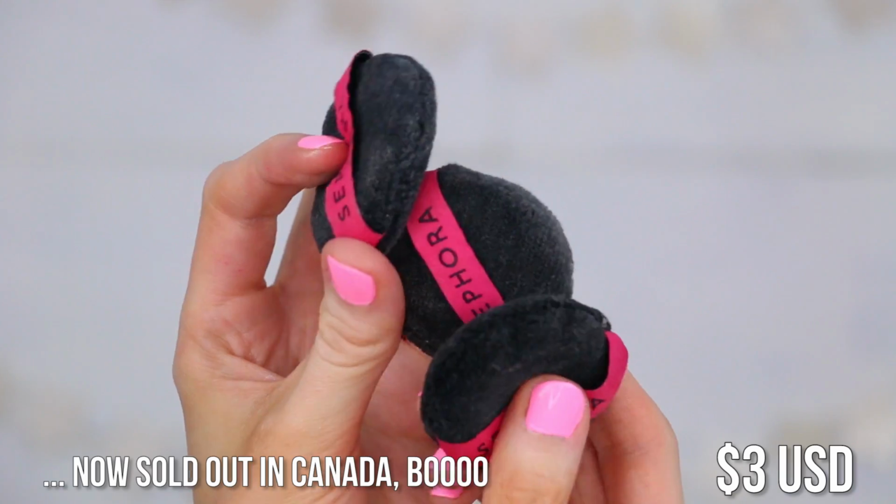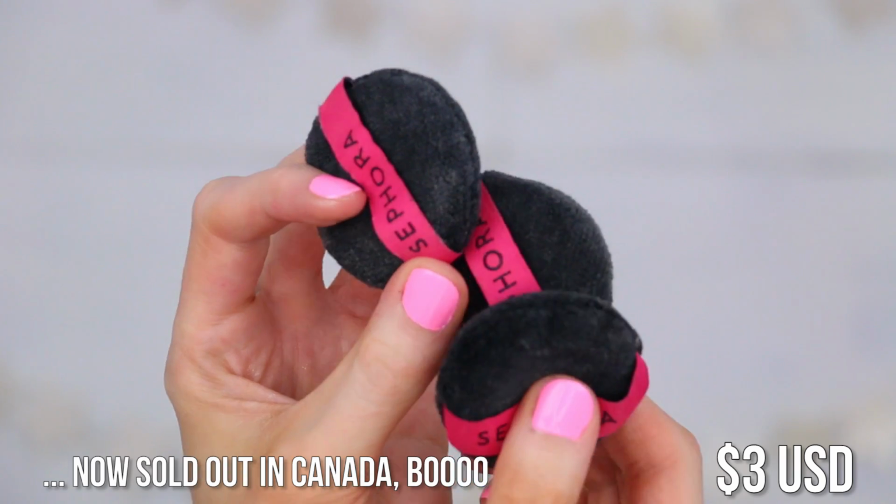Now onto a product that I am sure there's a drugstore dupe for, and I just haven't been able to find one. And I don't know, maybe it's just I'm not looking in the right places, guys, but I wanted to include these because they are dirt cheap right now on the Sephora website. So if you want some, go and buy some. And they are these little Sephora, I think they call them the velour puffs or whatever. These things are so great. You get a set of 3, and right now they're on the website for $3, which is amazing. And I use these for all of my powder, whether it's a pressed powder or a loose powder.